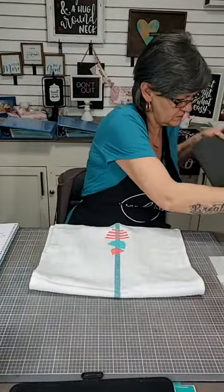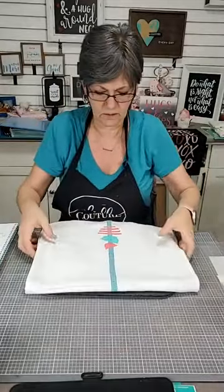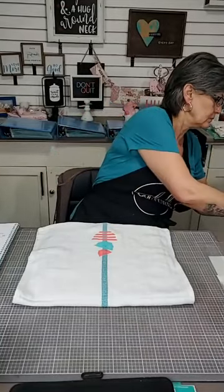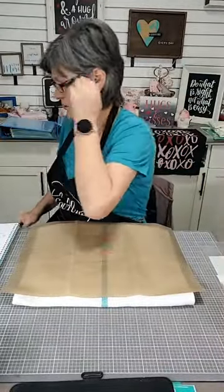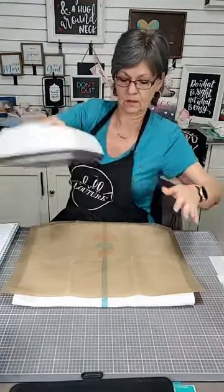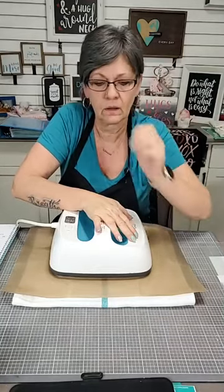All right. I'll grab my foamy here, and my craft mat Teflon sheet. And then I'm going to grab my heat press. And I'm going to iron it for 30 seconds on each side. Once I've done that, it's going to be permanent. I can throw it in the washer and dryer.